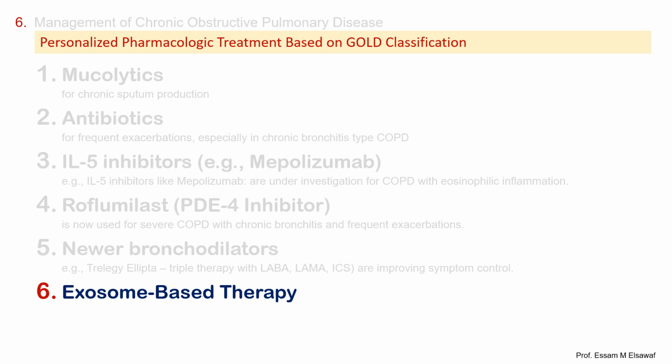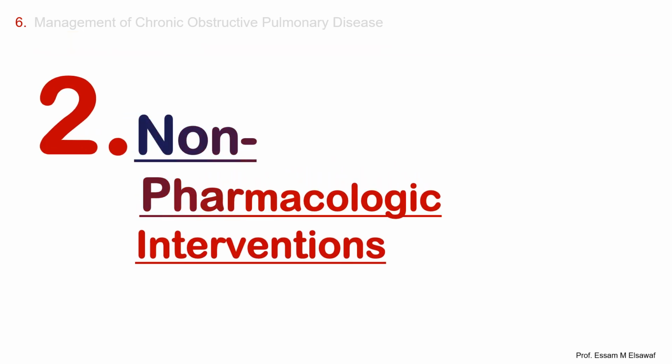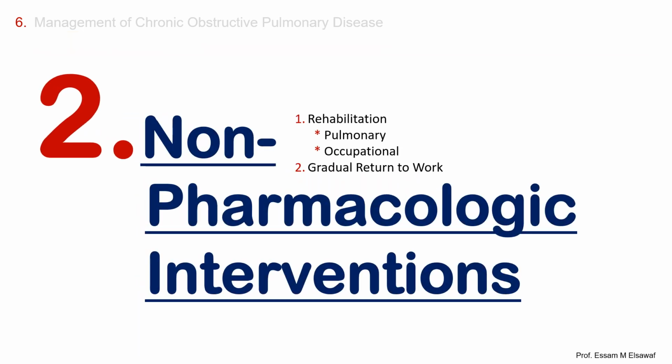Now, the non-pharmacologic interventions, two main approaches. The first one is rehabilitation, either pulmonary or occupational rehabilitation. Second point is, what about the gradual return to work? We are going to discuss one by one. First, the rehabilitation. And we mentioned before that rehabilitation is pulmonary or occupational.